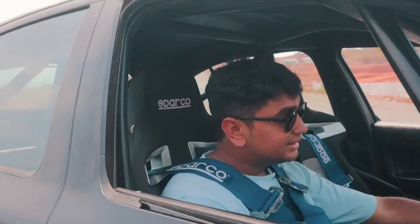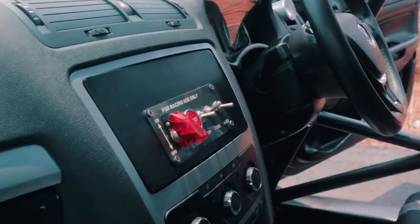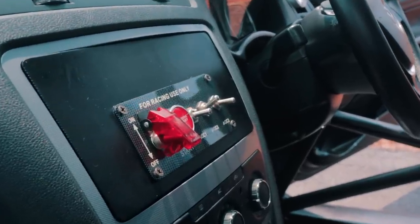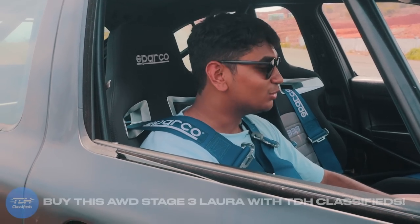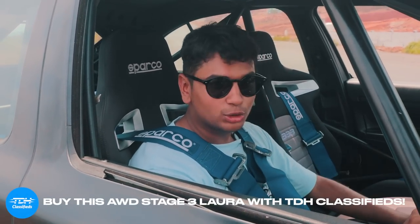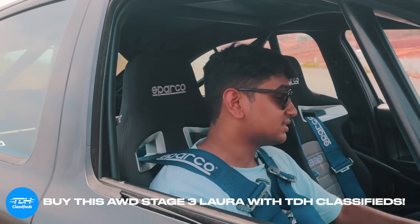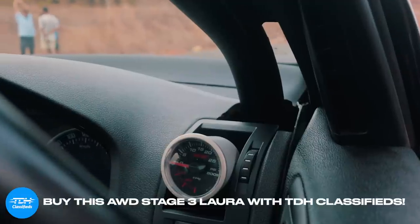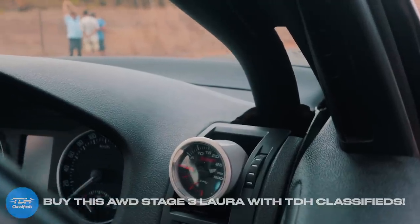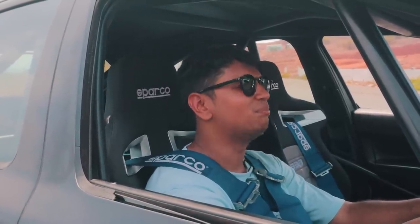But this thing does not have an infotainment. It has a complete infotainment system delete, and instead you have this tray over here which says for racing use only. So I'm not going to be messing around with these switches over here quite a lot. Now you have 3-4 switches over here, and most of the switches control stuff like the all-wheel drive system, the exhaust, etc, etc. You also have a Garrett boost gauge over here, and the instrument cluster is still from a stock Laura, but I'm expecting this thing to be not anywhere near as fast as a stock Laura. It's going to be ballistic.